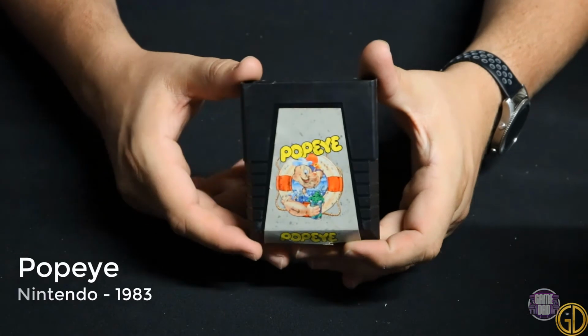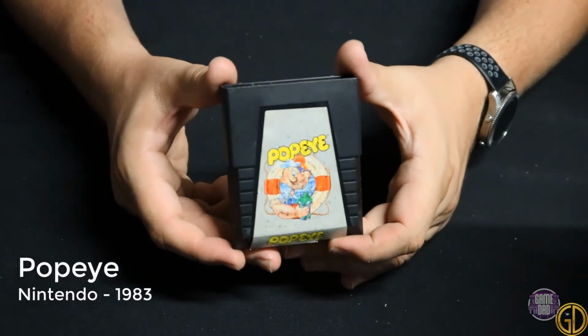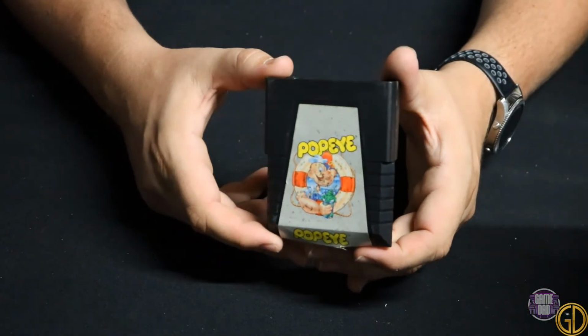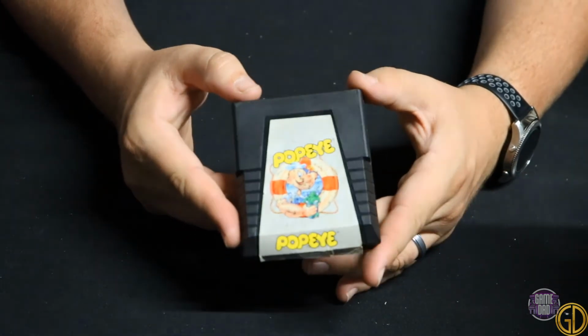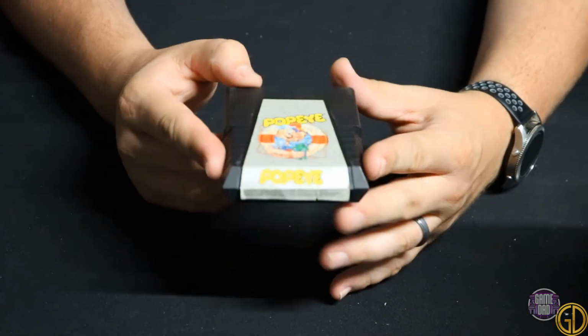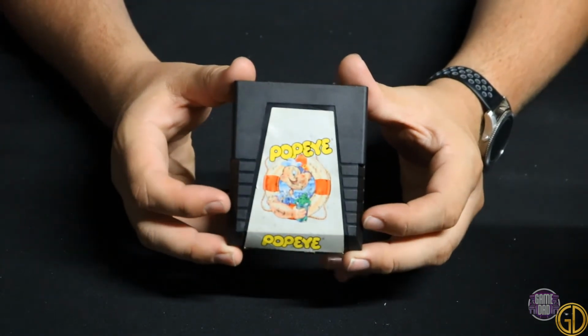Here is another arcade port from the 2600 era. Popeye, released by Nintendo in 1983, is yet another game that my Retron 77 was unable to capture footage for. This is an actual arcade machine I would love to own someday. Until then, I'll just stick with the ones that I have.